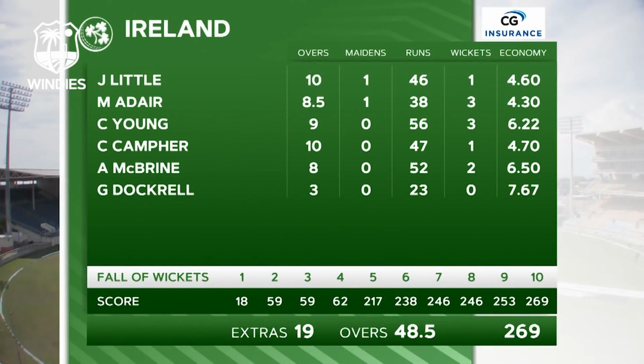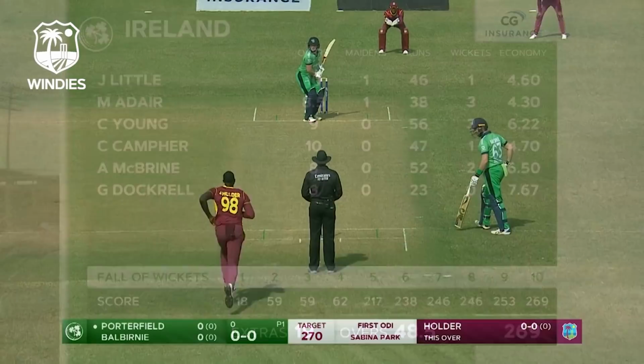Bowlers for Ireland, well, Josh Little was excellent. Craig Young picked up 3, but he was very, very expensive. Andrew McBride was used strangely for his 2 for 52. Pick of the bowlers for me, Mark Adair, 8.5, 1 maiden, 3 for 38. Jason Holder.